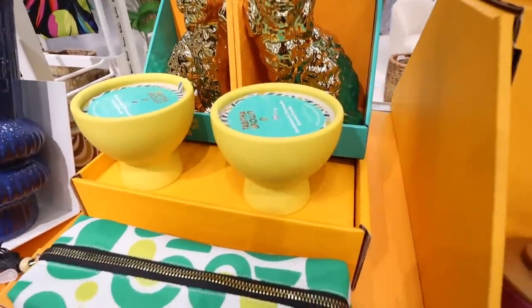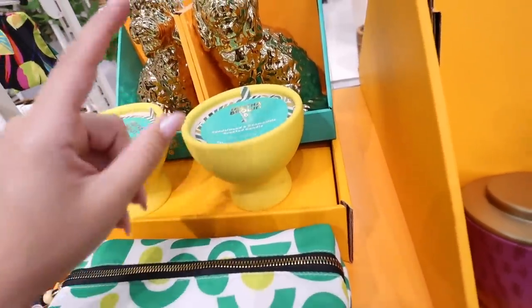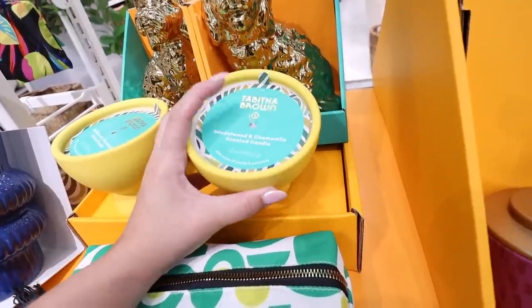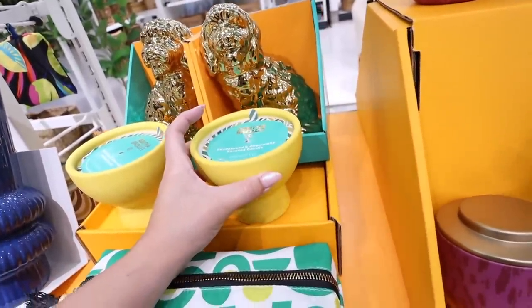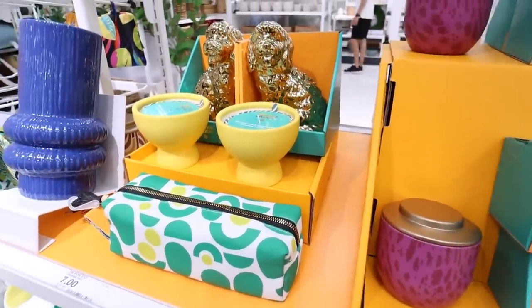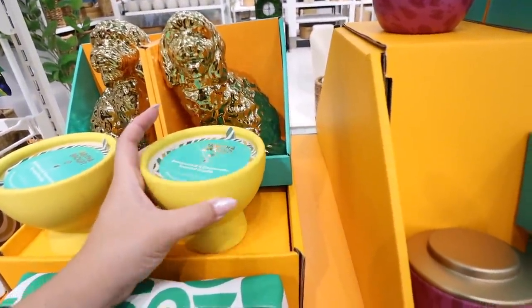Couple more candles in this collection. She has these ones that are like pedestal candles. They come in, I've seen yellow, and then I think there's also blue and pink in all different scents. This one's sandalwood and chamomile. These are $12, good size for this candle, and I love the decorative shape of it. It'd be really pretty to add on to a bookshelf. I just love the interesting shapes that she has in this collection.